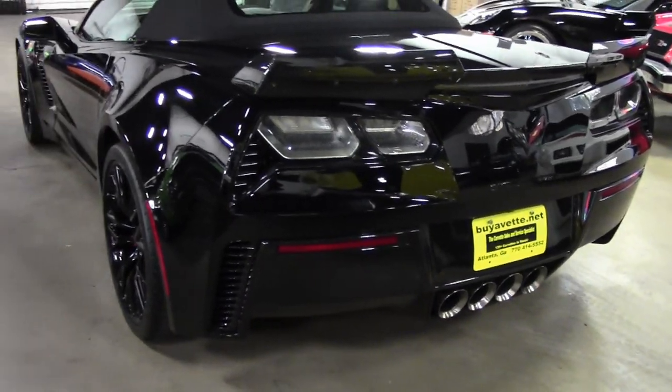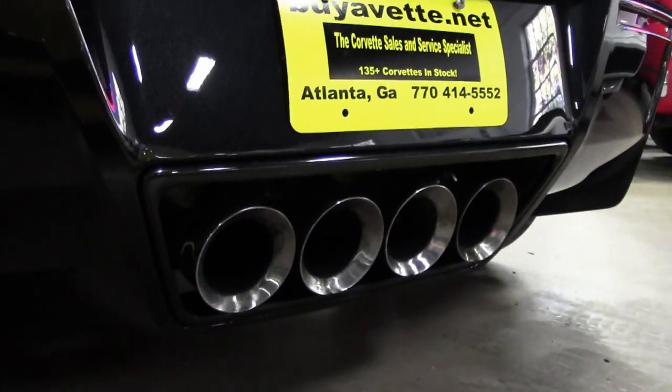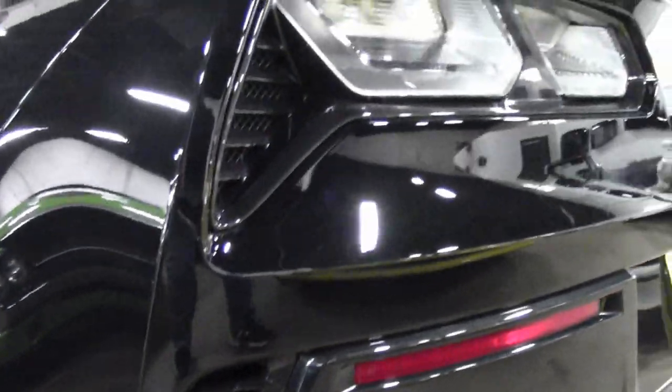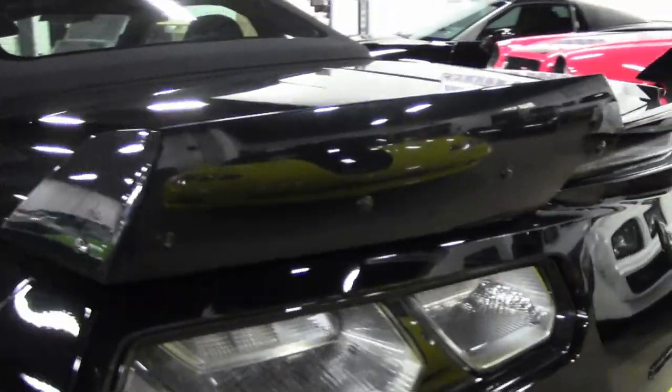It also has the memory package, it has a front camera, and it also sports the performance data recorder with navigation. Beautiful black wheels, power top, heads-up display, and magnetic selective ride control. This is just an absolutely beautiful car.